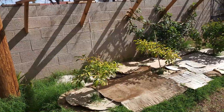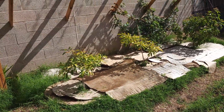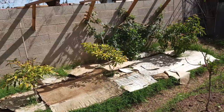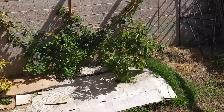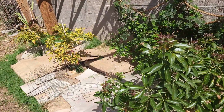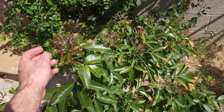Did keep them warm over the winter. Put some cardboard down to try to suppress the grass. But they did both flower last year. Just didn't set any fruit. And then in the back corner we've got the Vernon white sapote, which is a pretty vigorous tree. Takes the cold super well, takes the full summer sun very well, and it's just overall super happy.